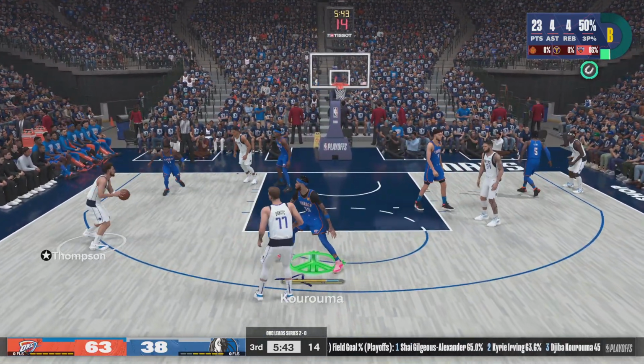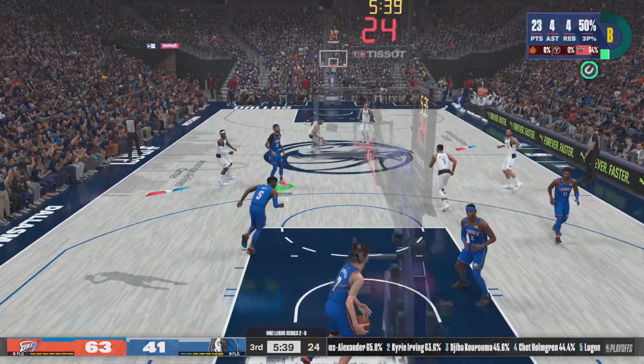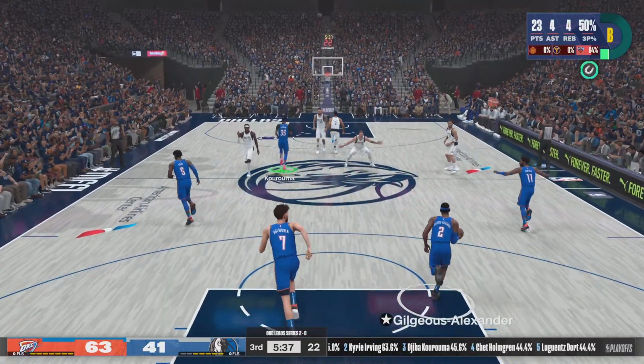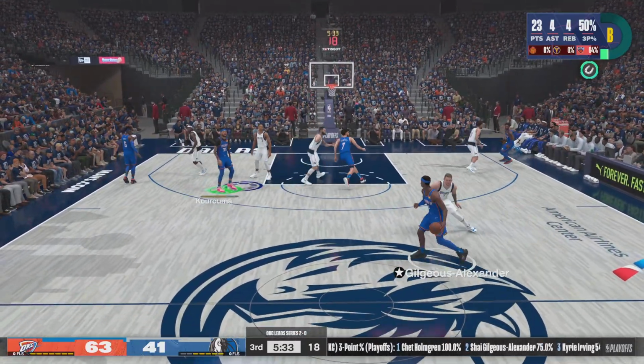Doncic outside. The 3 from Thompson gets the 3 ball to go. Thompson's got 7 points. He just takes advantage of the D in a way that very few players playing today can do.